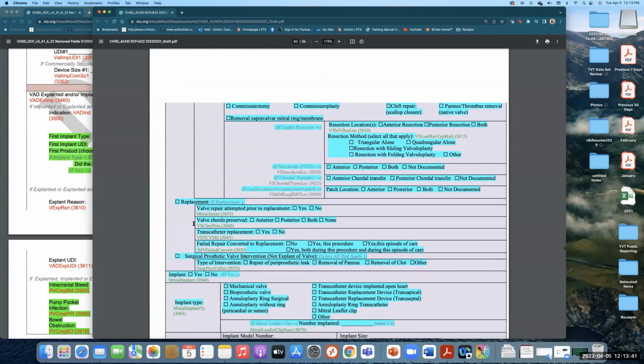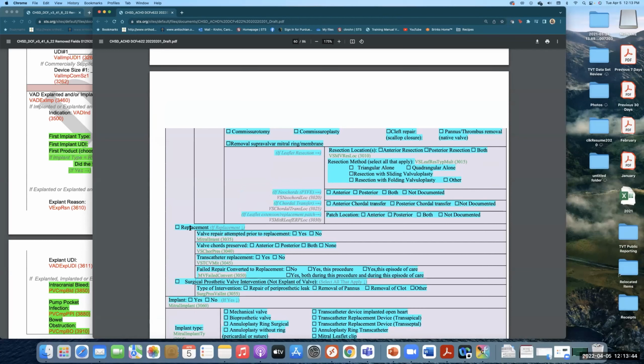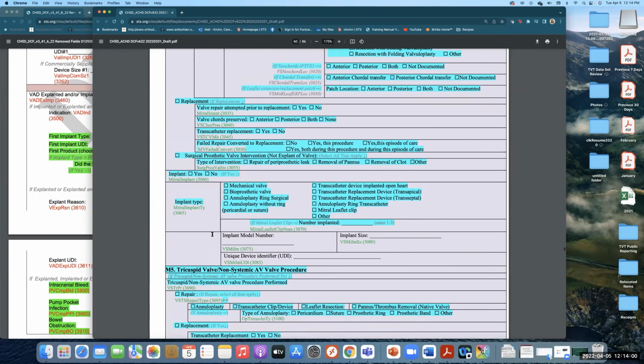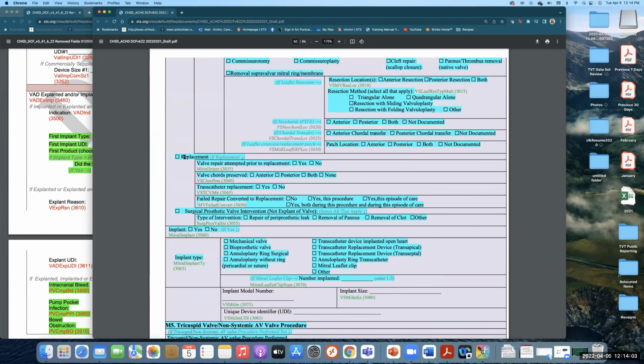Now, if your procedure for the mitral valve is a replacement, you're asked if valve repair was attempted prior to replacement. If we're looking at replacement work, the first question is if a repair was attempted prior to replacement. For these adult specific fields, we're only capturing if the patient comes into the OR and the plan was to repair, but then they ended up doing a replacement. We're only capturing the last procedure that was performed on this data collection form.